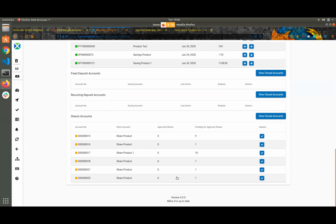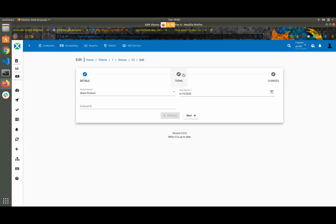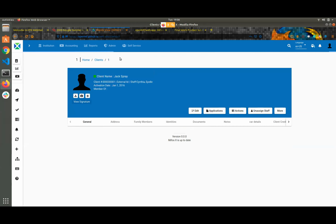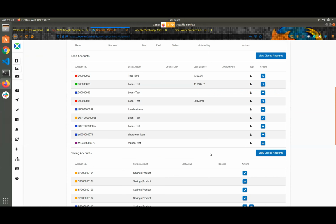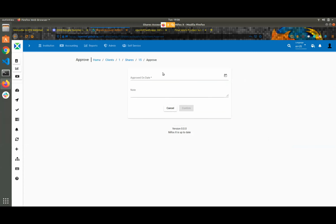Let's start with the shares module over here. This is the shares view page. We can edit a share account using the material stepper. And let's go back. Breadcrumbs have been changed from the community app. We can now navigate back to the client using the breadcrumbs itself. And we have multiple actions for a share account, like approve. There are many other smaller screens analogous to this.